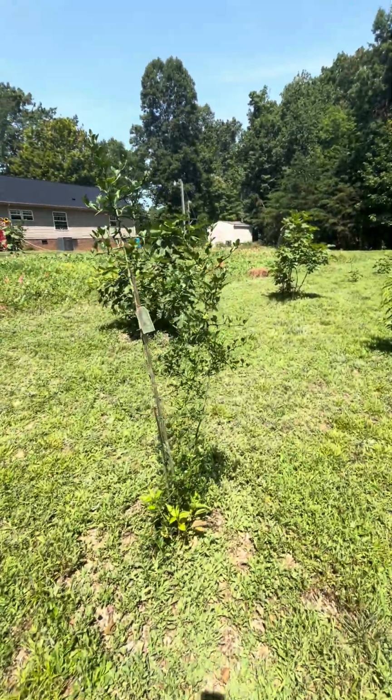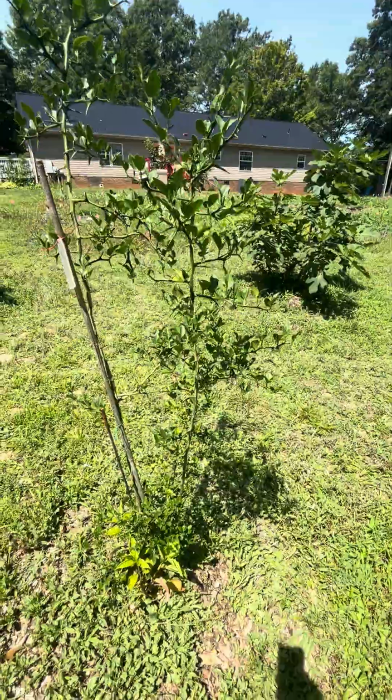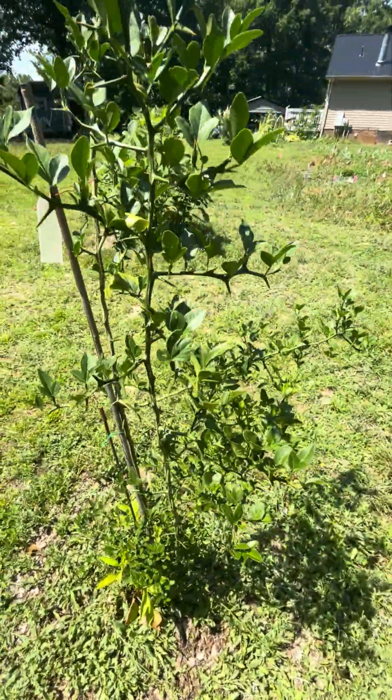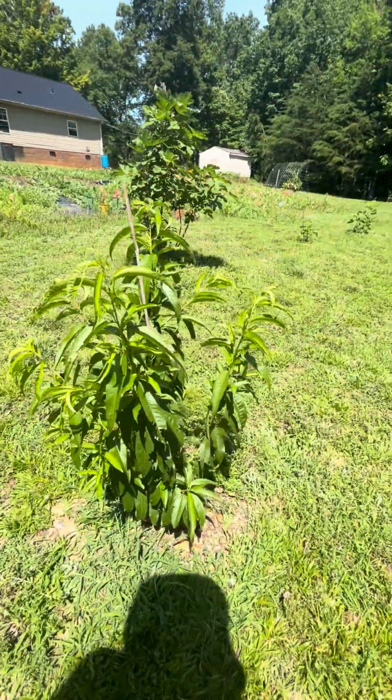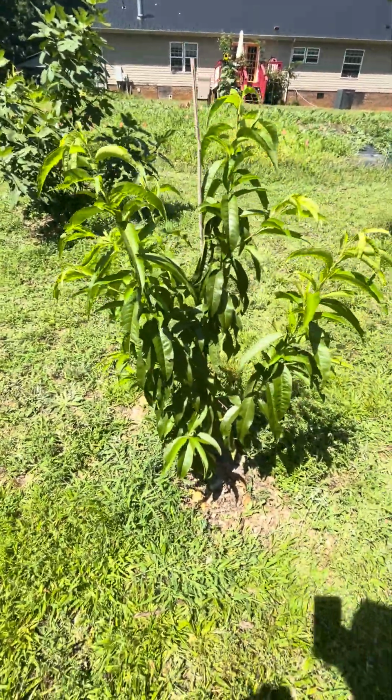Here is another Seville 942. This is actually one of my oldest ones. I never protect those, and it has never lost its leaves in zone 7B.